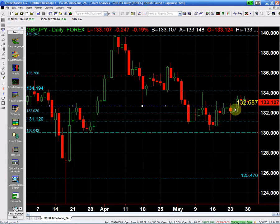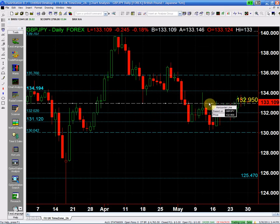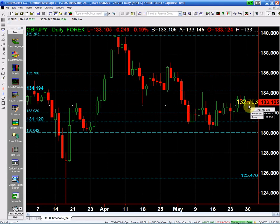So these lows are 132.68. These highs at 132.95. See, all these highs are around the 133, if you will, which is where we are right now, and the last few days' lows are the 132.60. So it's between the 133 and the 132.60.